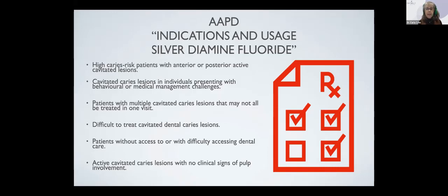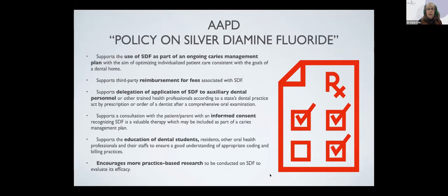Patients without access to or difficulty accessing dental care, rural kids, kids that come from even further northern communities than I live in, and of course, active cavitated caries lesions with no clinical signs of pulpal involvement. Very, very important that we do not treat our pulpally involved teeth with our Revastar. That is not something that we want to do. Like Dr. Knight said, rubbing salt in a wound, don't do that.